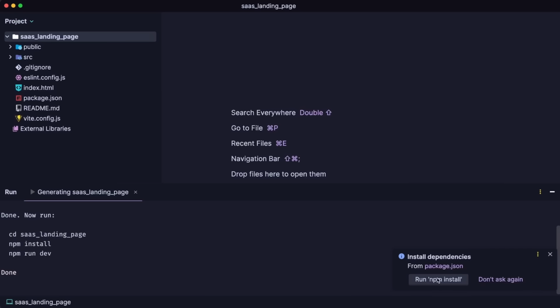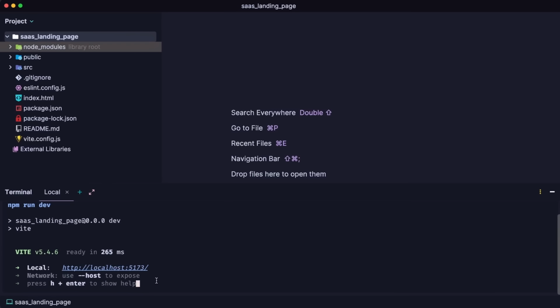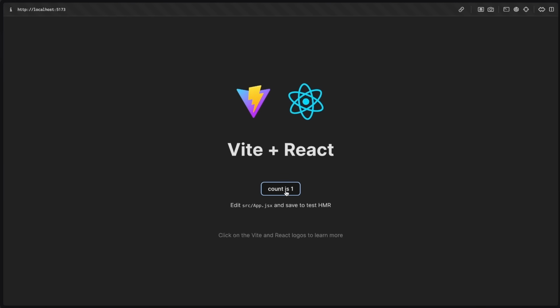WebStorm automatically asks me whether I want to run npm install to install the dependencies in the package.json. So I'll just click it. And in a matter of seconds, I can just go here and run npm run dev to see our application running on localhost 5173. And we can immediately see it in the browser.